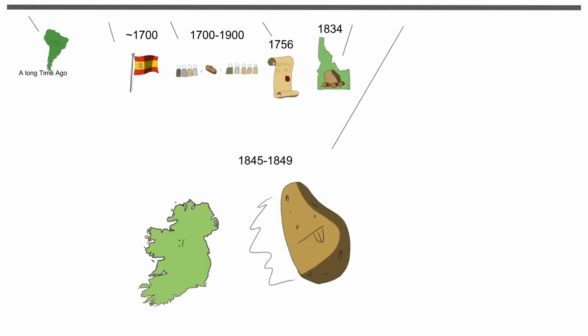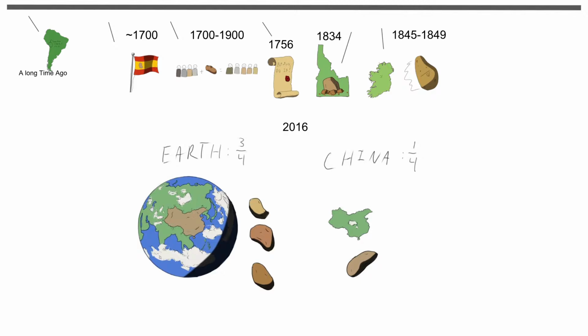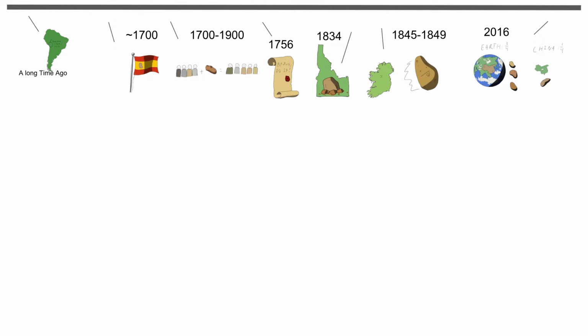However, in 1845 through 1849, the potatoes betrayed Ireland, causing a large amount of its population to leave to other places, and many people to die. How could you, potato? I thought you were our friend. However, nowadays, China produces 1/4 of the world's potatoes as of 2016. I actually don't know if that's still accurate. Should probably check.